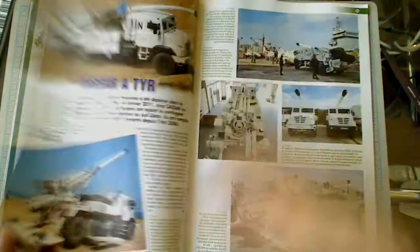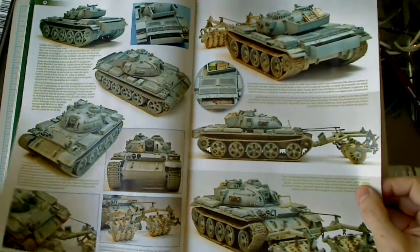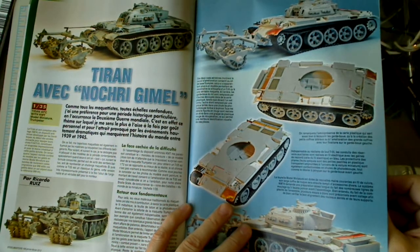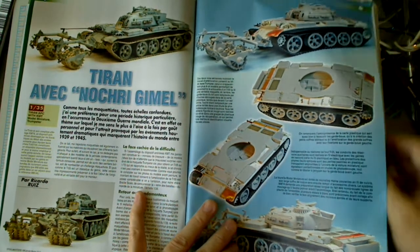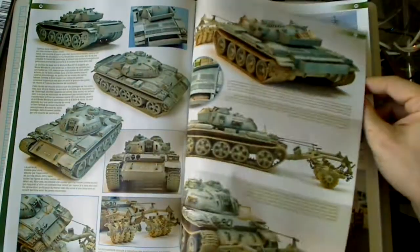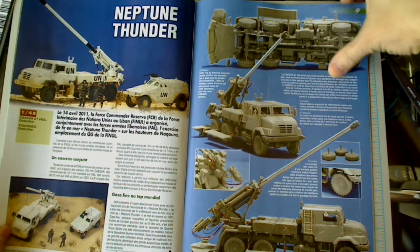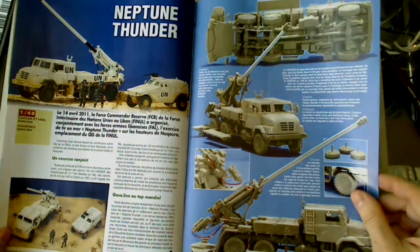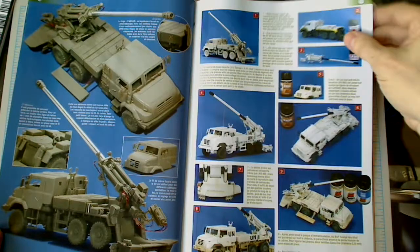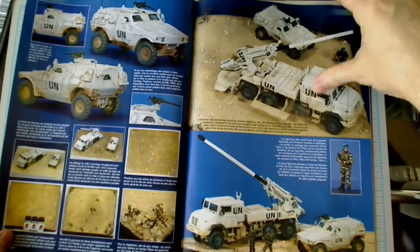We won't go through the entire article, but we've got some UN trucks in here, some T-54, a T-50 terrain APC kit, T-55, a conversion or some kind of mine roller kit. Sorry, I'm skipping around a bit. The Neptune Thunder is the continuation of that earlier UN reference piece, now with the UN model. Nice work there. That looks like a nice one.